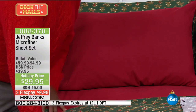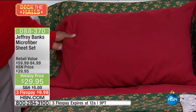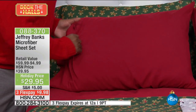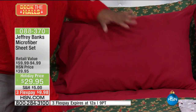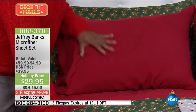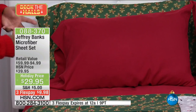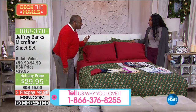There are lots of microfiber sheets around, but the quality of this is even finer and better. First of all, it's breathable. It's not your mother's microfiber. It's not your grandmother's microfiber. This really breathes. It holds color like nobody's business. If you have these red sheets, they're gonna stay red, and they're not gonna turn your other sheets pink. They don't crock, they don't pill, they don't fade, they don't shrink. You don't have to iron them.